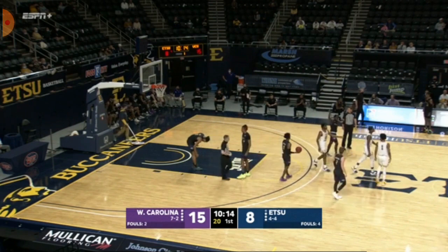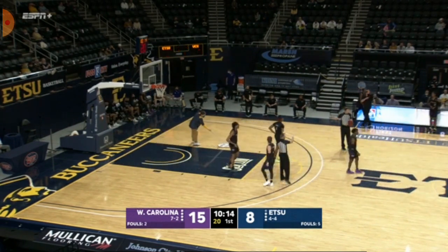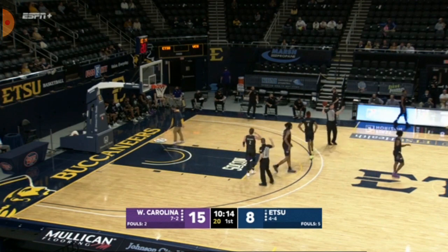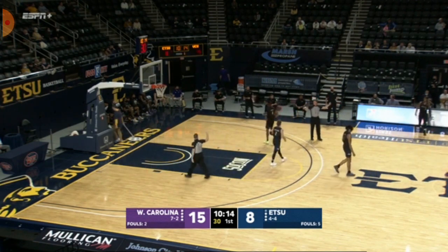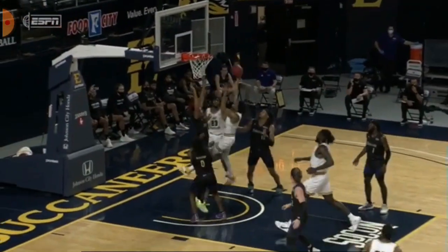And McMahon is going to draw the foul. When you have to finish. Great athletic play by Adeke. Big run on the floor. Receives the dividend with the offensive board falling in his lap. This is point blank range.